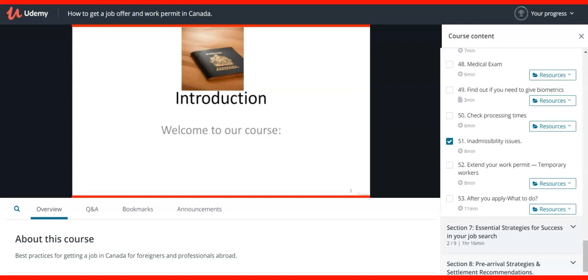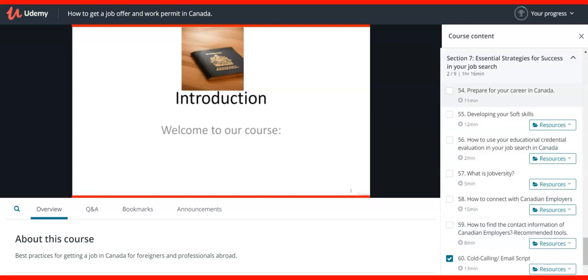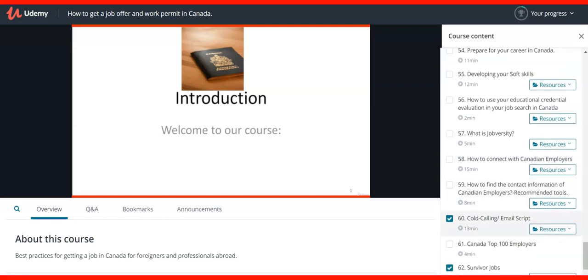In section 7, we'll be exploring the essential strategy to success in your job search, how to prepare for your career in Canada, how to develop your soft skills, how to use your educational credential evaluation in your job search in Canada, what is a tool called Jobversity in North America, and the information that you can get from that, how you can connect with Canadian employers, how you can find the contact information of Canadian employers with some recommended tools we provide in this lecture, how to use cold calling and email scripts to address and contact employers.